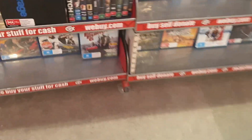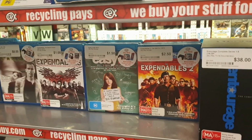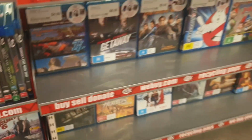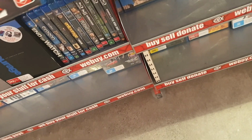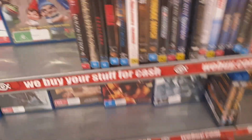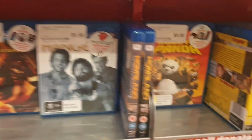That's actually gone up in price since I've been in the store. It's gone up by at least $5, because I'm pretty sure it was $19 or $20 when I saw it before. We got Eraser there, Evil Dead, Expendables. Got some other bits. I was looking at the Eyes Wide Shut there. So we do have a fair few interesting titles here at CEX today. Got a few cool little bits here and there.